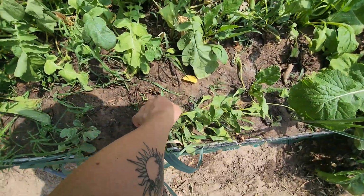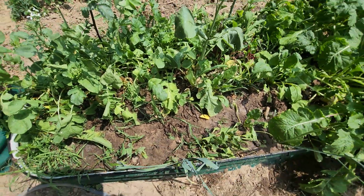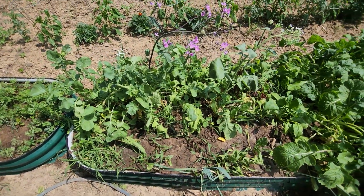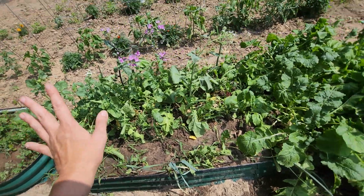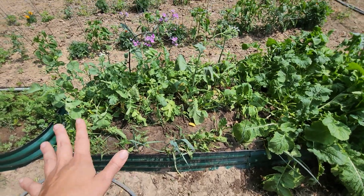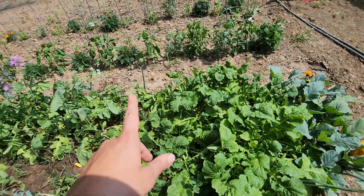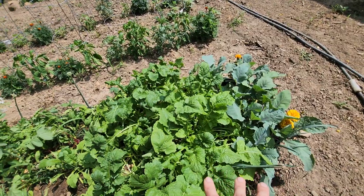I need to come through here and weed a little bit. I'm debating on if I want to do a second sowing of radishes in there right now for the row that I had eaten, or just wait, because it's likely any that I planted right now would just bolt because it's so hot. And then I've got the beets and turnips and kohlrabi in here.